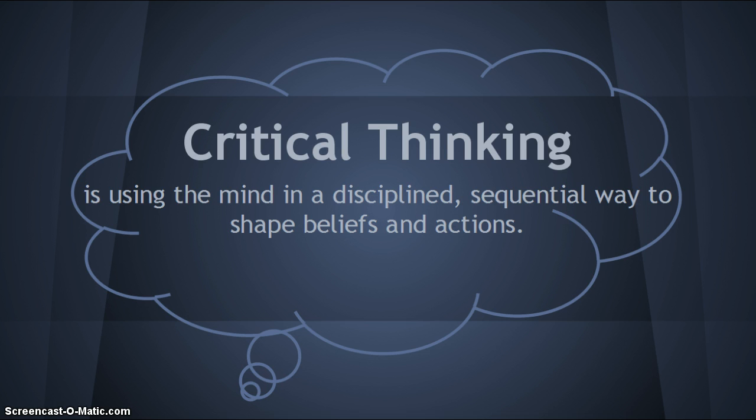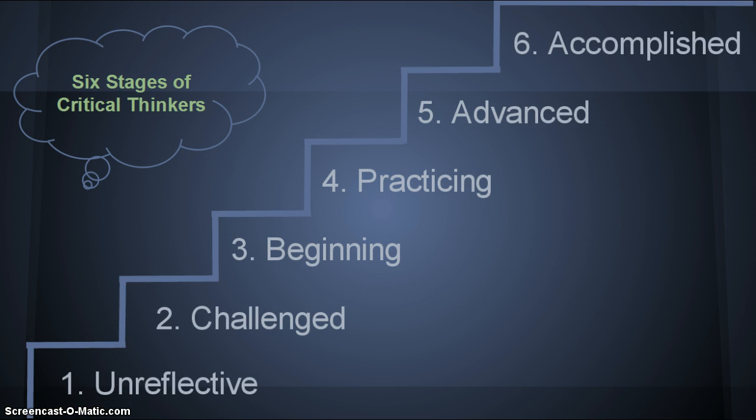I began to wonder as an elementary teacher, what grade level are students able to do this kind of thinking? What does critical thinking look like at kindergarten or first grade? I began to look for developmental, age-appropriate critical thinking skills. These stages seem to be various levels a person goes through in developing critical thinking. Traveling through the stages is not necessarily age-related, but there are some benchmark grades for certain stages.